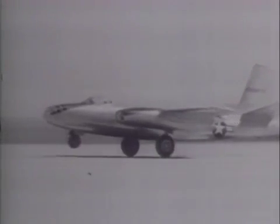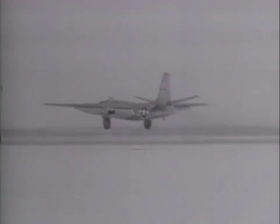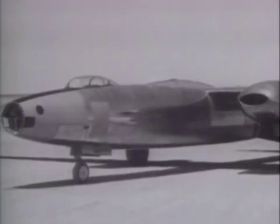The B-45 was the first of the jets from the 1944 requirement, and it was the second most successful. This simple but effective 4-engine design was actually adopted by the Air Force and went into service in limited numbers, though mainly in the reconnaissance role.